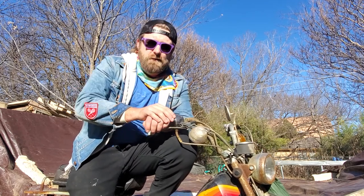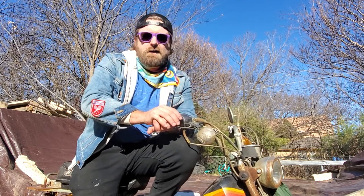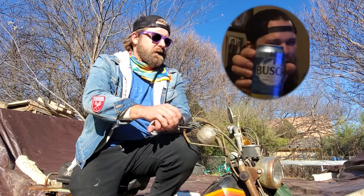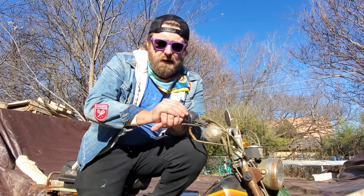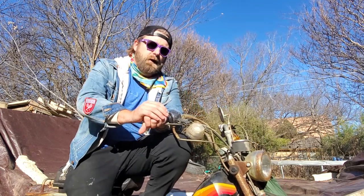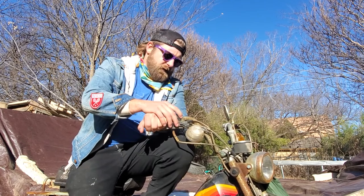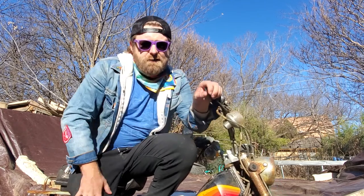This is actually not one of them. This is a barn find. I traded a 30 case of Bush, where my heavy boy's at, for this old Indian moped. But I've got three others I'm gonna pull out. And the goal is, yeah, two out of three running this weekend. So I'm gonna go ahead and hit Tracy's shop and Ponder, start wrenching.